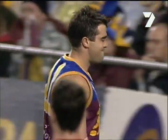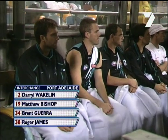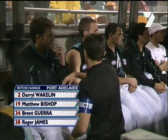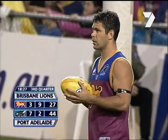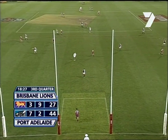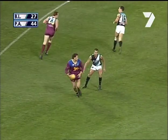So Port get the first score of the second half. And the crowd, they've taken the crowd out of the game. They certainly have. Luke Power back on the ground, just the one hand pass in the first half. Spent time on the bench, needs to get amongst it. The loser to play the winner of the Hawthorn-Sydney clash. But no week's rest. Darryl White sets himself and marks at half-back.